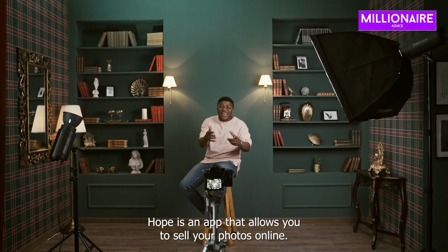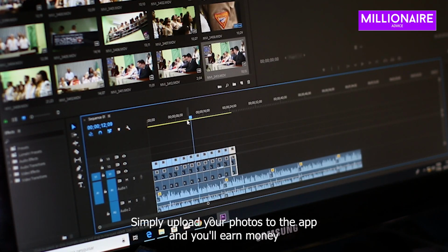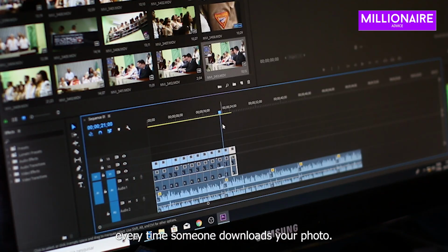Number 5. Foap. Foap is an app that allows you to sell your photos online. Simply upload your photos to the app, and you'll earn money every time someone downloads your photo.